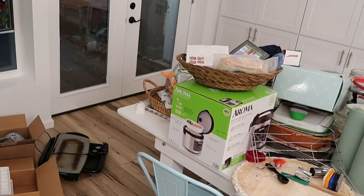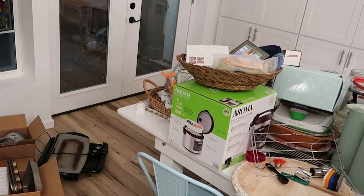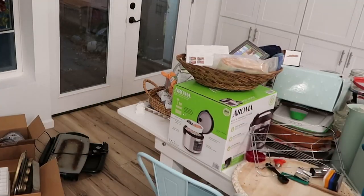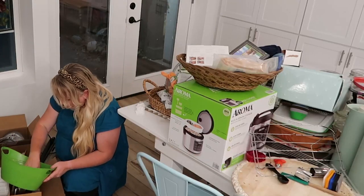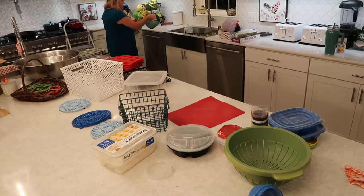It still works. It's been well loved, well used, and I also put some of my older muffin tins in there because I've really been using more of the silicone muffin holders the last couple years, and then some odd and end measuring cups, and just different things here. Ice cube trays.